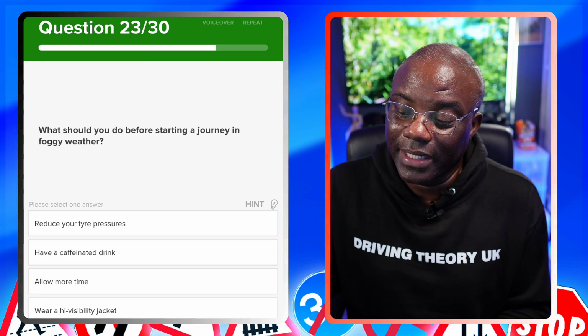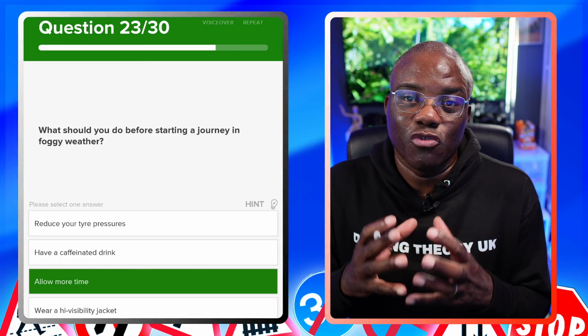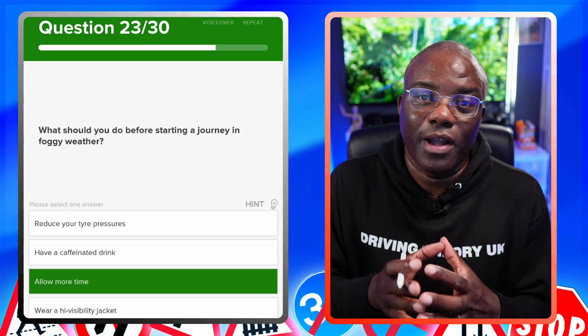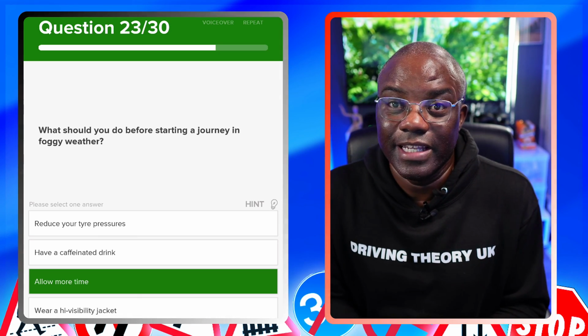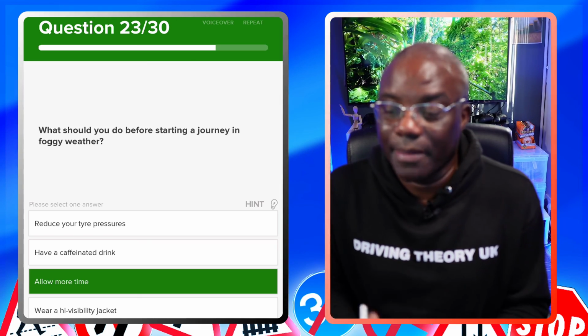Allow more time. You're going to allow more time for your journey because technically, because it's foggy, everyone should be driving slower, which means it's going to take you longer to get to your destination. So leave more time for your journey. Wear a high visibility jacket. Again, that makes no sense.